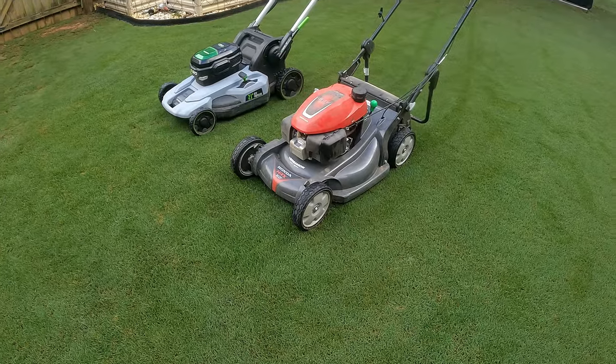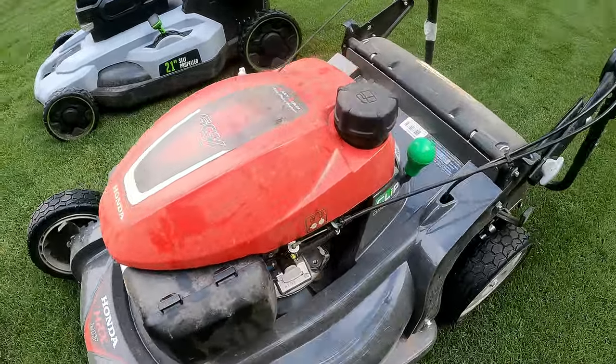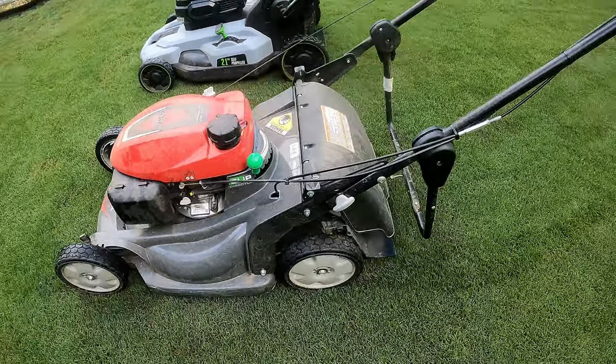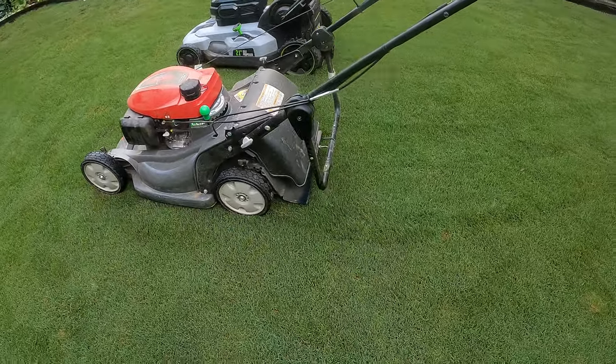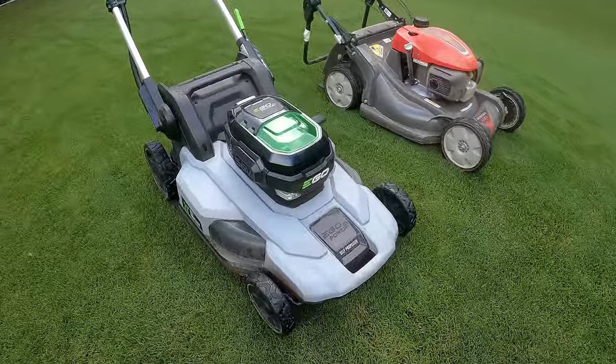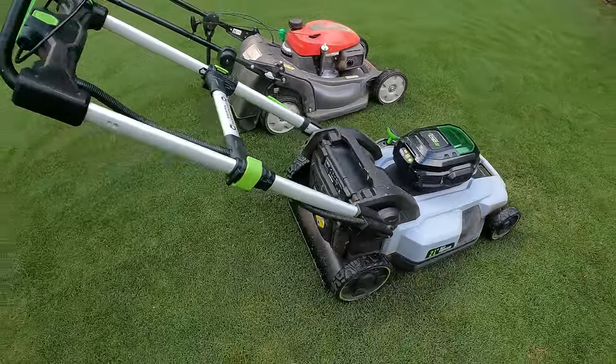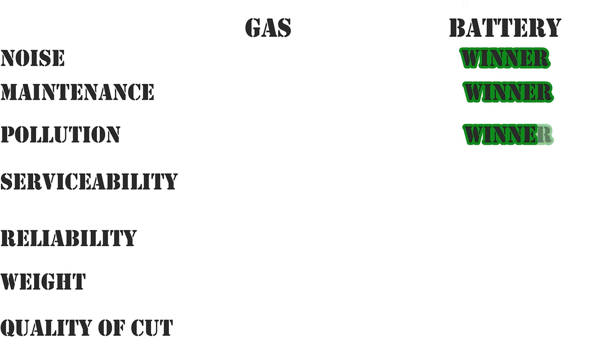The next category is pollution. Now, engine technology these days has definitely advanced. They're not giving off as much emissions compared to engines in the past. But the concern is still there for the environmentally conscious individual. When you're using an electric mower, you're producing zero emissions, and that's zero fumes you're breathing in. So because of this, the obvious winner in this category, again, goes to the electric version.